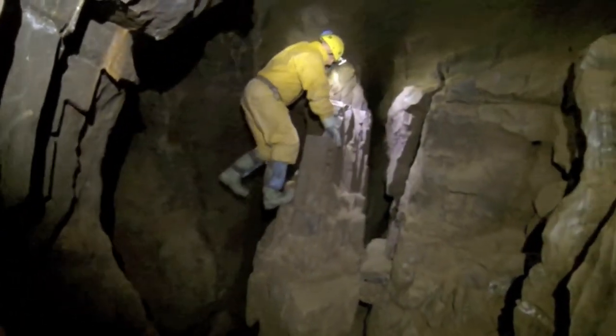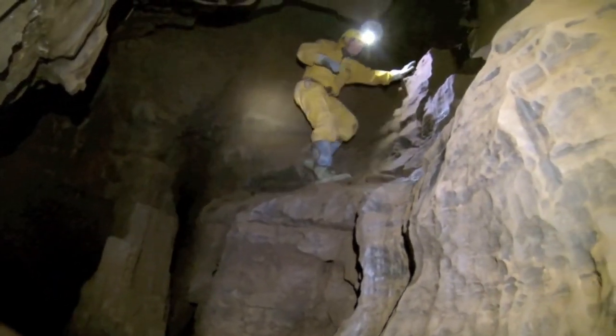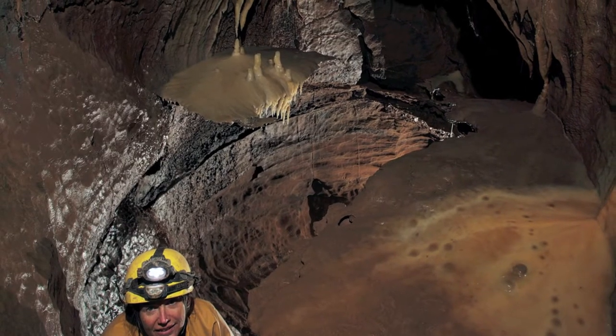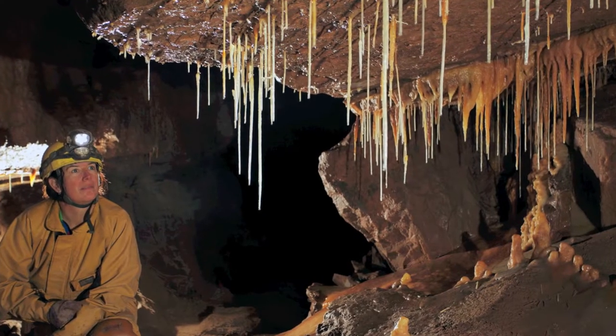At the top, another upward sloping tube leads to a crossroads with passages at multiple levels. This is the beginning of a highly complex three-dimensional maze of passages containing some fine formations, including this beautifully decorated false floor and numerous straw stalactites.